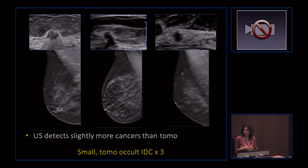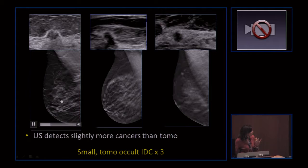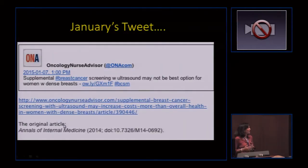Here are some cancers that we have detected on ultrasound that were missed on tomosynthesis. And with tomo, I don't know if you can see here, but it basically gives you slices through the breast, and we scroll through, and that's why they call it a 3D image, because we scroll through it. But those are negative.